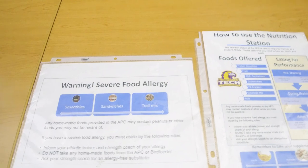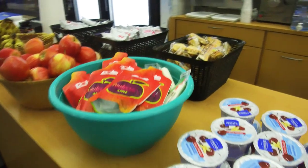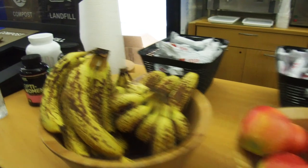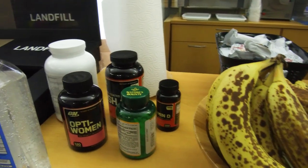Our nutrition station is a huge asset for our student athletes. Fully stocked with fruit, snacks, Gatorade products, protein shakes, and all the nut butters you can dream of, the nutrition station allows the student athletes to refuel after a workout so their bodies are in peak condition. Now that we've lifted and refueled, let's head to practice.